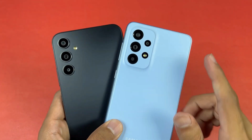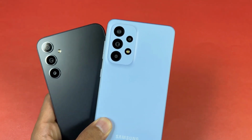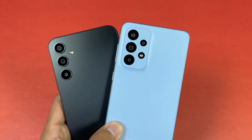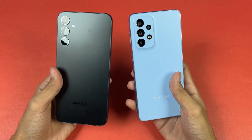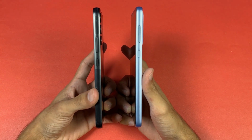On the back we have quad cameras on the A33 versus triple cameras on the newer A34, and both phones have a 48 megapixel OIS main camera. Also we have an 8 megapixel ultra wide with a 5 megapixel macro on both phones and a 5 megapixel depth sensor. We have a matte finish on both phones, and the frames on both phones are also made of plastic. Both phones have an in-display fingerprint scanner.